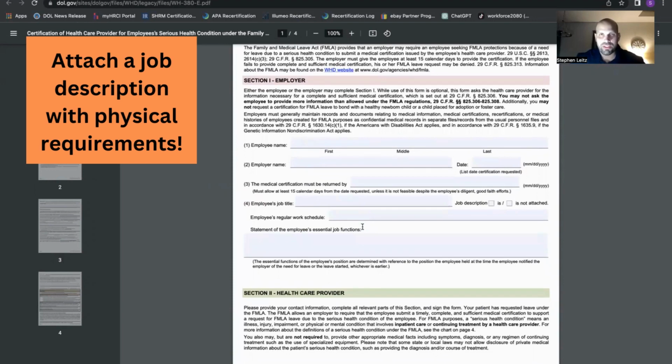If you don't have a job description that has physical requirements, you need to start making them. The reason why you want to make them is because if an accommodation request comes through and you can't accommodate it, you're going to have a really tough time trying to validate if it's undue hardship, especially if you don't have some type of physical requirements in writing on your job descriptions.